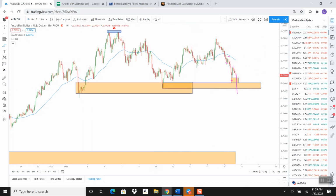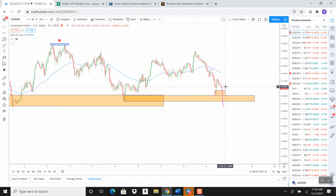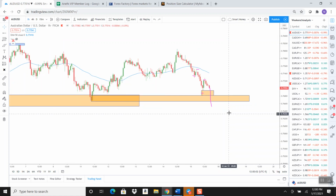Or what we could do, and this is where you guys just need to pinpoint potential opportunities so you know exactly what to do when you see them. This is why I'm going through all these different scenarios, because I don't know what's going to happen. Not even the best traders in the world know what's going to happen. No one knows, because if you did, you would break the market. You'd be a trillionaire. So you just have to take the highest probability setup here.